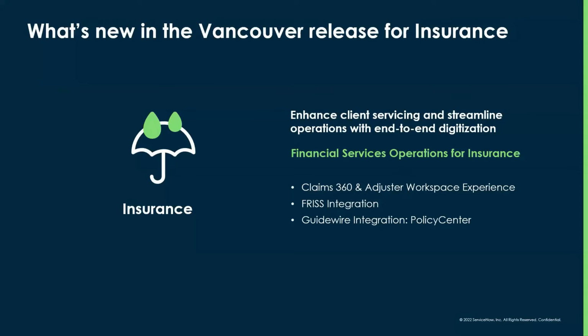And the last major enhancement is the Guidewire integration. We first introduced this integration in the Utah Plus release that focused on Claim Center. And in Vancouver, we have extended additional actions to Claim Center and connected to Policy Center as well. With this policy functionality, even more underwriting and servicing capabilities are available. So let's jump in.